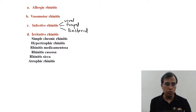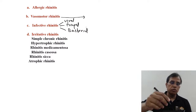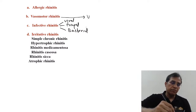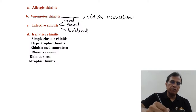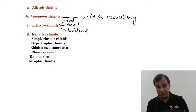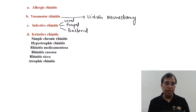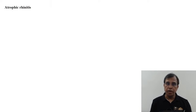But before I discuss these two very important types of rhinitis, I want to tell you one thing about vasomotor. In vasomotor rhinitis, sometimes we have to do what is called Vidian neurectomy. It's a surgery of the Vidian nerve. We cut the Vidian nerve and the surgery is called Vidian neurectomy. And they ask you this question: Vidian neurectomy may be required for which of the following diseases? Vasomotor rhinitis. Remember this.